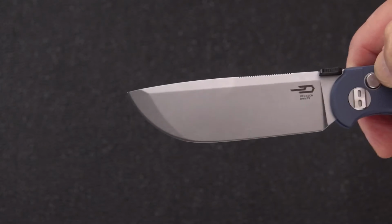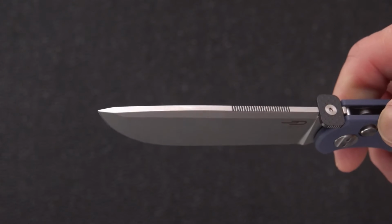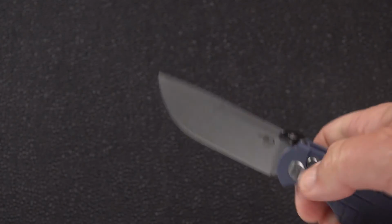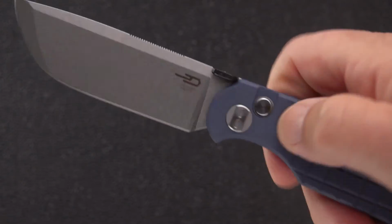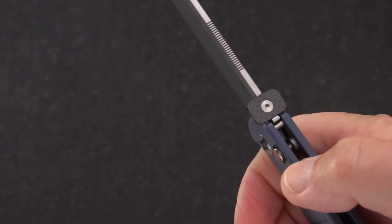You could even use this one for stabby stuff. Look at the thickness. I mean, that's pretty darn good. If you are working that point into something, you just do need to be careful that you're not accidentally depressing that button. Huge platform of a thumb disc there.